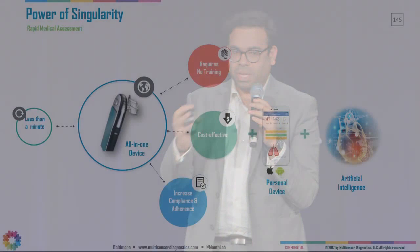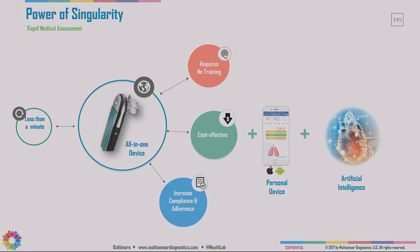So here we are with Mouth Lab: less than a minute, and we require no training. All they have to do is put it in their mouth. It's really cost-effective, and we measure everything through breath, saliva, and mucous membrane, and it has significantly increased compliance. I'm part of PCORI, so I worked with a lot of different patients and patient advocacy groups, and we did a lot of focus groups to understand whether patients will use it, and we got an overwhelming response to that.